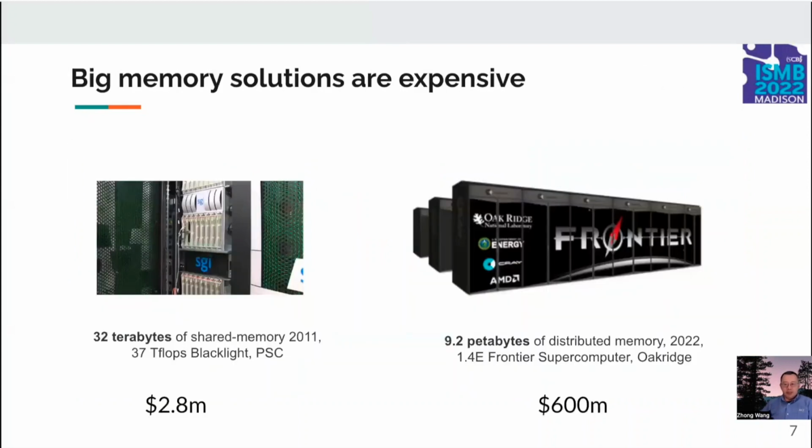People have built big shared memory and distributed memory systems. The only problem is they cost millions to billions of dollars to build. Most people don't have access to one. Next, I believe Yue is going to propose an affordable alternative.